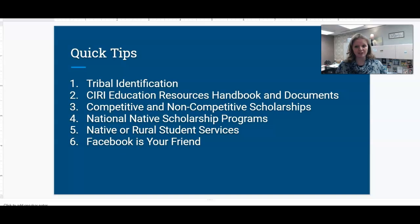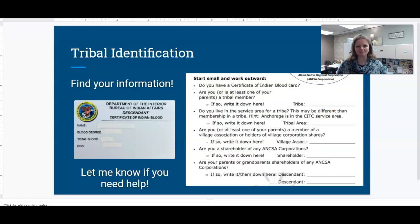We're going to briefly look at tribal identification. We'll review the SERI Educational Resource Handbook. We'll look at competitive versus non-competitive scholarships, as well as highlight some national Native scholarship programs. Look at Native or rural student services, and then find out how Facebook is really your friend through this process.